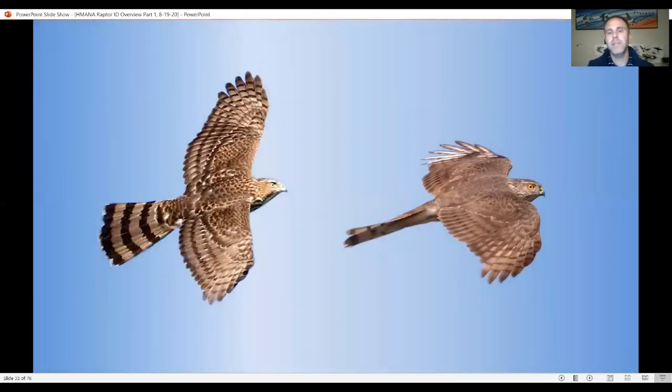So let's concentrate a little bit on comparing these two birds side by side, because by far it's the two toughest birds to distinguish at any hawk watch, and no matter what time of season you go, I guarantee you there will be some conversation that will happen over Coops and Sharpies. So on the left we have our Coop, on the right we have our Sharpie. At least it's left and right for me. Hopefully that's the same for you.